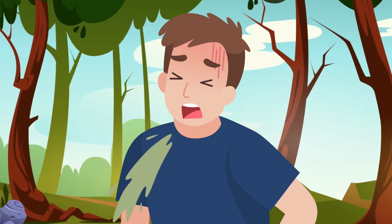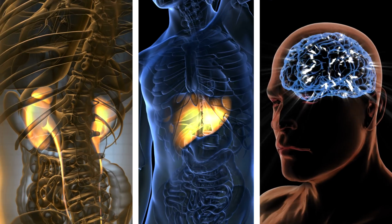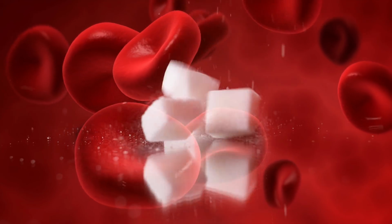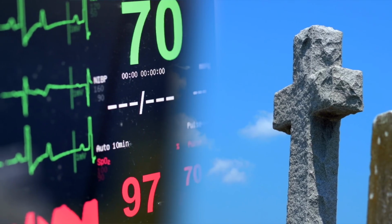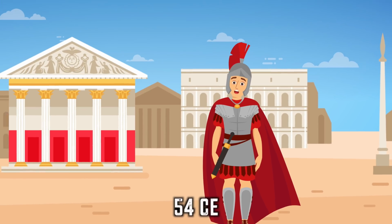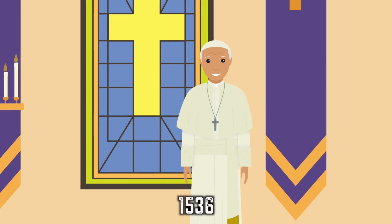This will cause vomiting and terrible abdominal pain, and it will damage your kidneys, your liver, and even your central nervous system. It will also plunge your blood sugar levels. This will likely send you into a coma, and then you will pass away. Yeah, probably best to avoid these mushrooms if you're hungry. In 54 CE, the Roman Emperor Claudius passed away after eating one of these, as did Pope Clement VII in 1534.